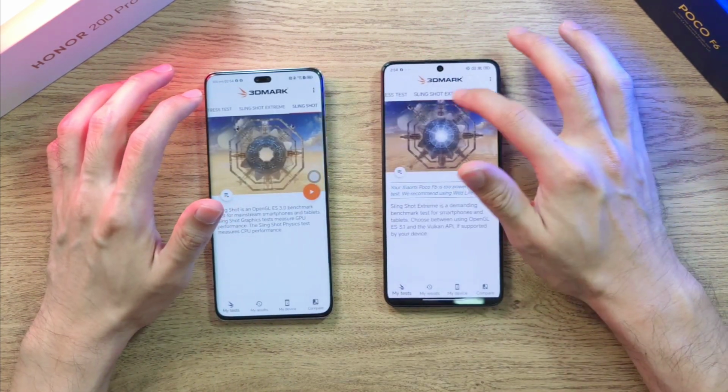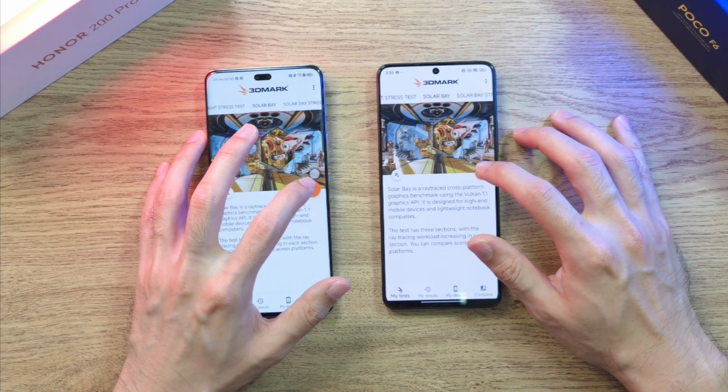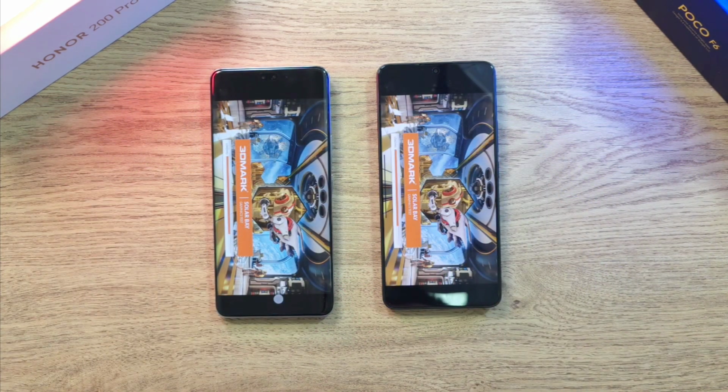Let's try to do another test here. Okay, I'm gonna go on to another one here, Solar Bay. So 1, 2, 3, let's go. Battery wise is at 94 on both of these phones. Let's see who would come out on top in this test.